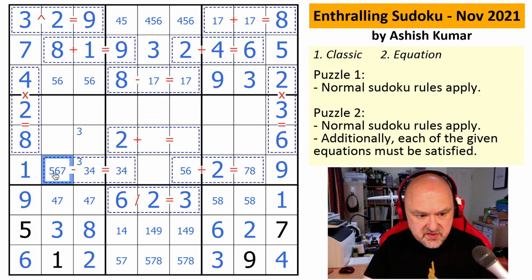5 minus any of those does not work. This is 7, and this is a 3, 4 pair. Actually, I want to keep that 3. This is a 3, 4 pair. That 7 makes this an 8. 2 plus 6 is 8. And this is now a naked single.